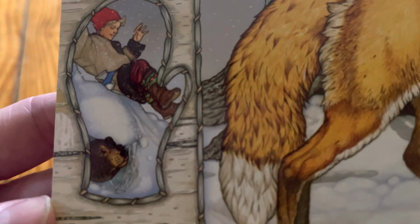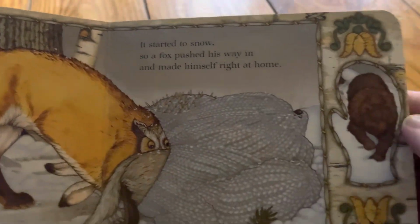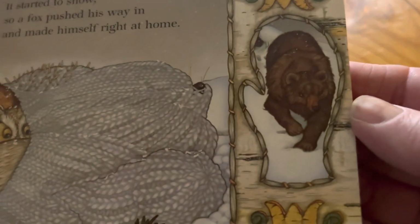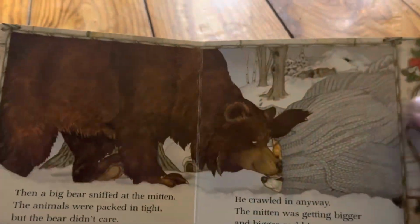Do you see what animal that is? All right, let's see. And that one? Friends, I think that's a bear, don't you think so? A bear, my friends. Oh my word. He's still looking like he has the one mitten, doesn't he? One mitten.